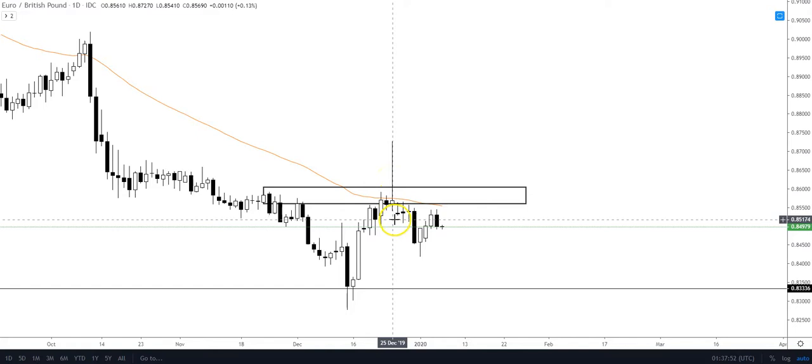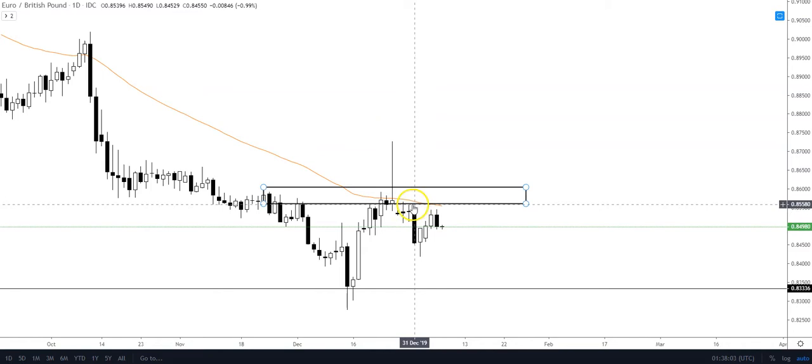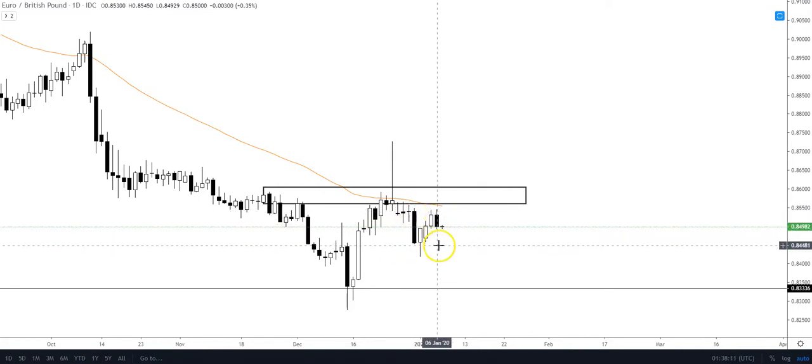And ever since then, you can see 1, 2, 3 candles of indecisive candles before price pushed to the downside. So this strong bearish body gave us an indication that price will most likely carry on in this formation before we could potentially see a move upwards.